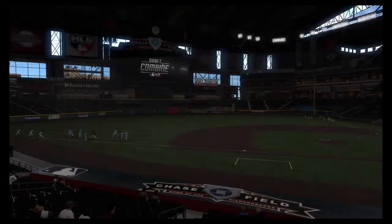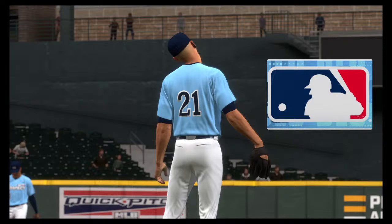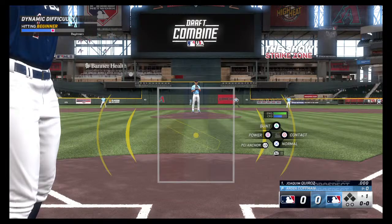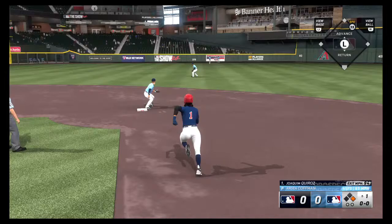From Chase Field in Phoenix. Ready to go. And now, Joaquim Quiroz. She strides confidently into the batter's box. To look at her, you'd never know the intense pressure she must be feeling. That's ripped. Base hit. Around first and heading for second. Here comes the throw. Into second safely, it's a leadoff double to start the game.